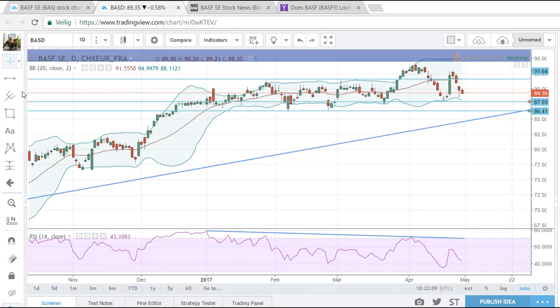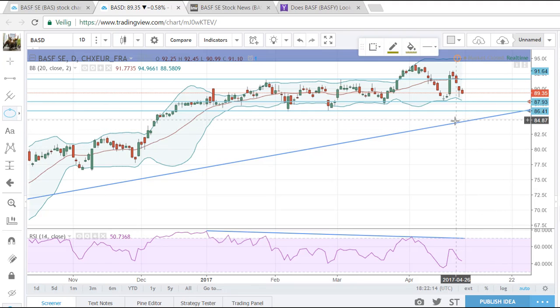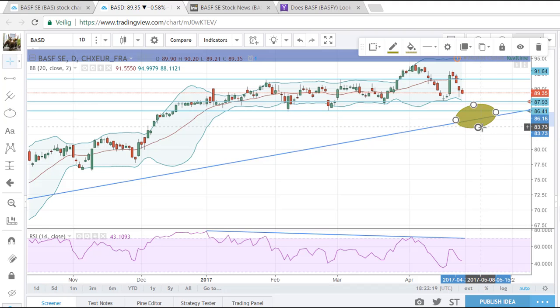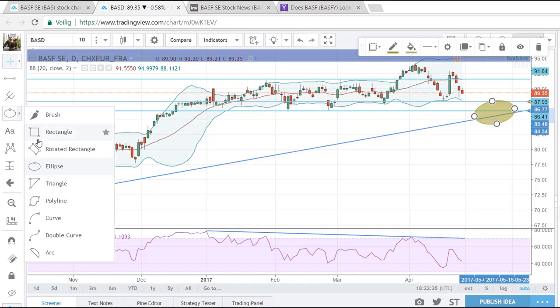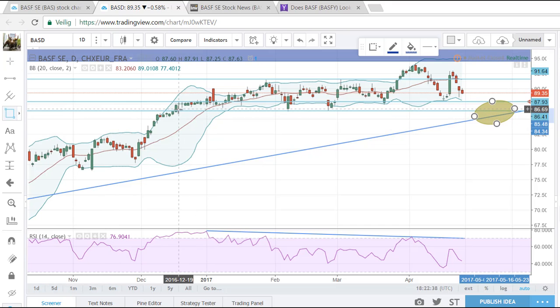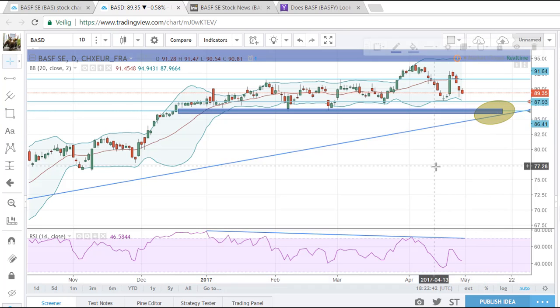But that being said, where would we see an entry? I think we would see an entry around here, maybe a touch of this trend line. Especially, I would like to see that one move a little bit higher, because this level is very important. If it breaks, then we move out of this range. Talking in range trades, we are also in a very interesting demand zone, so we got a couple of clues.